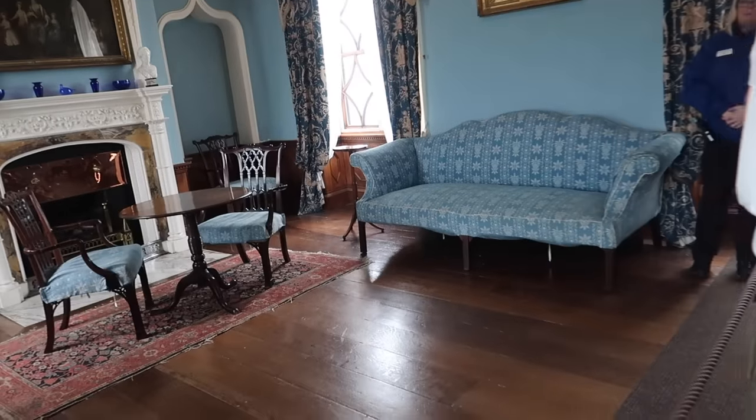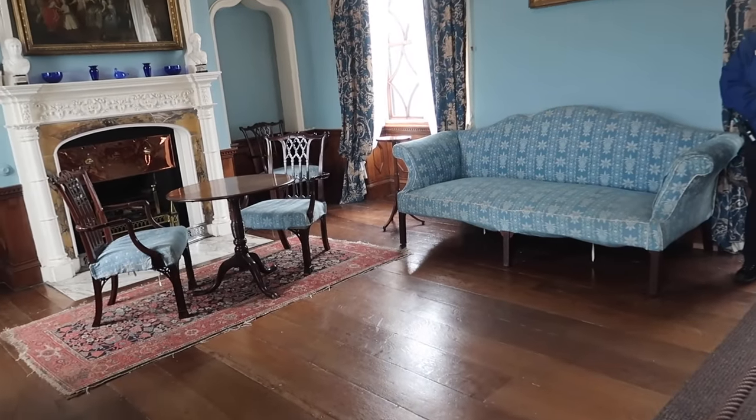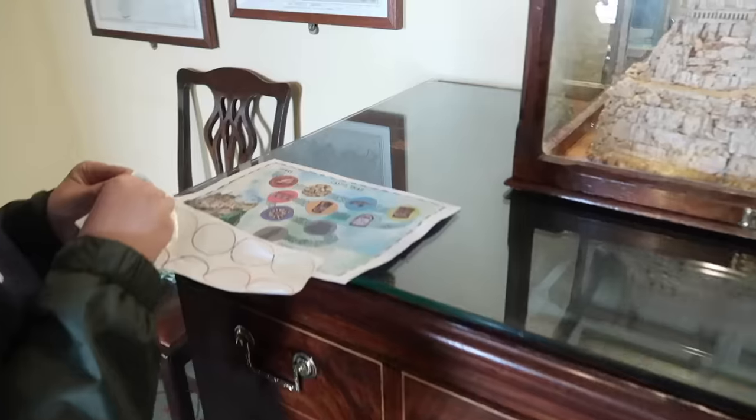Sofa over there, Queen Victoria sat on that sofa. You wouldn't notice this unless you knew it was there. Now found the next one, which is this.